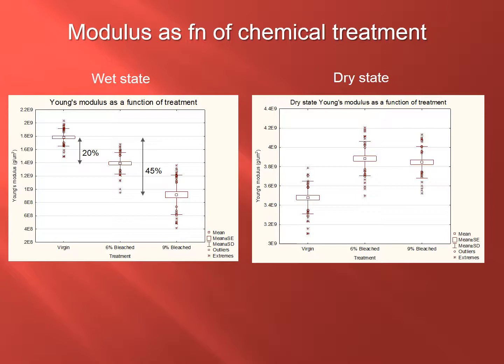And from the graph on the right, it might appear that the effect plateaus as the 6% and the 9% bleaching treatments give similar absolute values. But in reality, the effect after 9% is still greater as it's had to override a larger decrease in the alpha helical structure to get back to the same point.